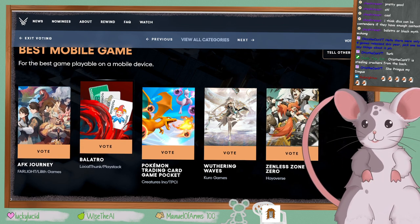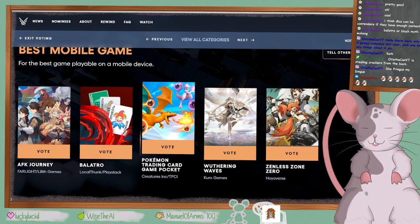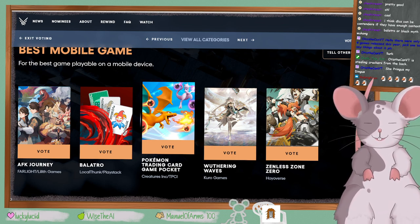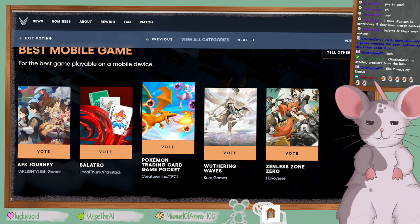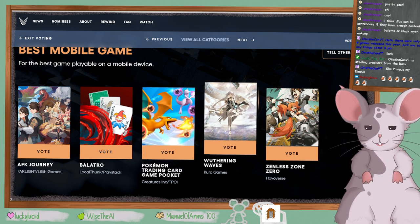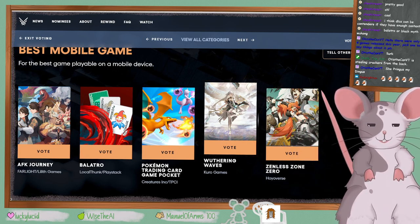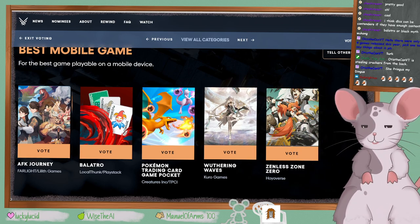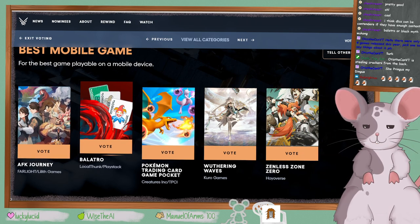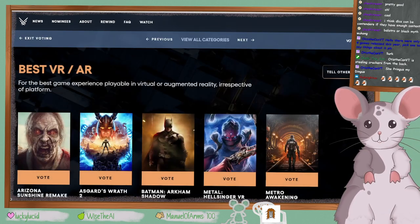Balatro also came out on mobile. Also, didn't this Pokemon trading card game come out like last month? They're already here? And then there's Wuthering Waves, which I heard about when it came out, and then people just stopped talking about it. And I don't even know what AFK Journey is. I guess at the end of the day, we always got Balatro back.